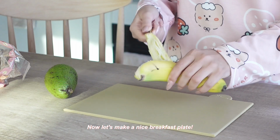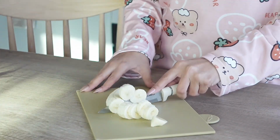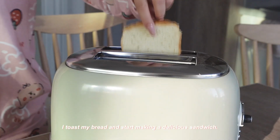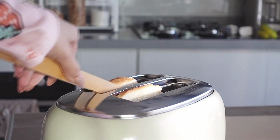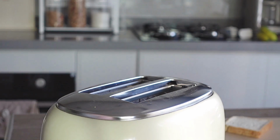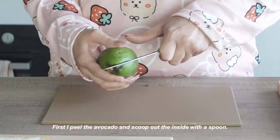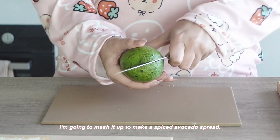Now let's make a nice breakfast plate. I toast my bread and start making a delicious sandwich. First, I peel the avocado and scoop out the inside with a spoon. I'm going to mash it up to make a spiced avocado spread.